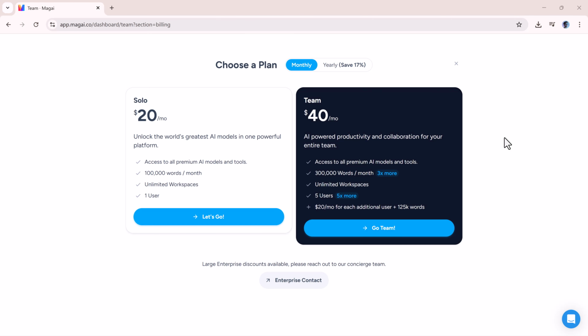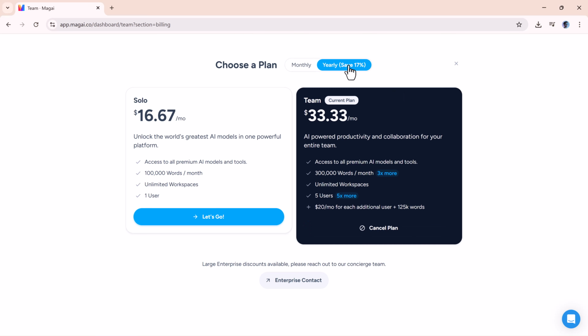Magai offers flexible pricing options for all users. The solo plan starts at $20 per month, giving you access to all premium AI models in one subscription. For larger teams, there's a $40 plan with collaboration tools and multi-user access. If you switch to the yearly plan, you'll save 17%, making it far more affordable than paying separately for ChatGPT Plus, Claude Pro, and image generation tools.